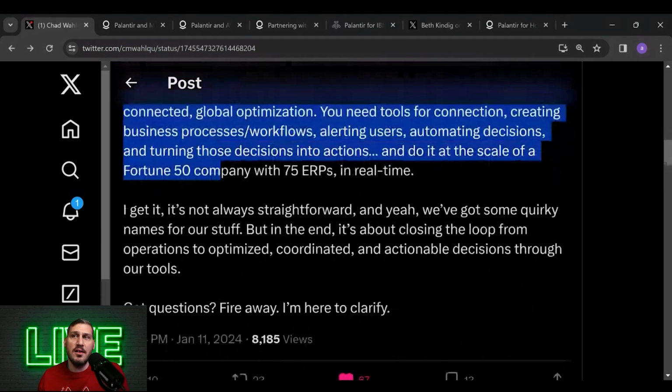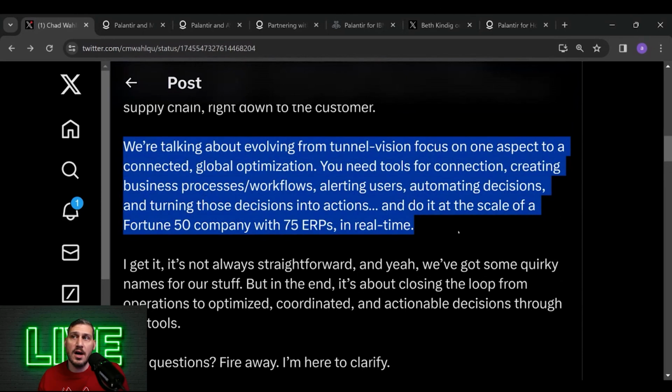We're talking about evolving from tunnel vision focus on one aspect to a connected global optimization. You need tools for connection, creating business processes, workflows, alerting users, automating decisions, and turning those decisions into actions. And to do it at the scale of a Fortune 50 company, that's a top 50 company in the world, with 75 ERPs in real time.